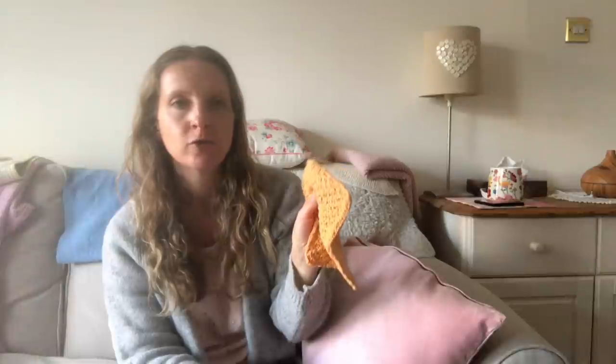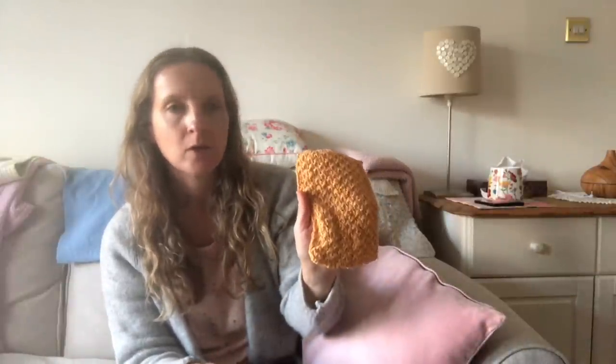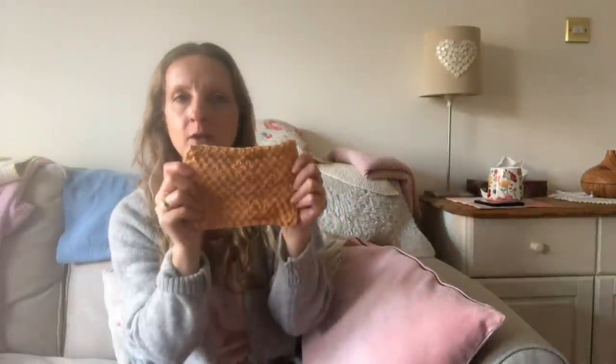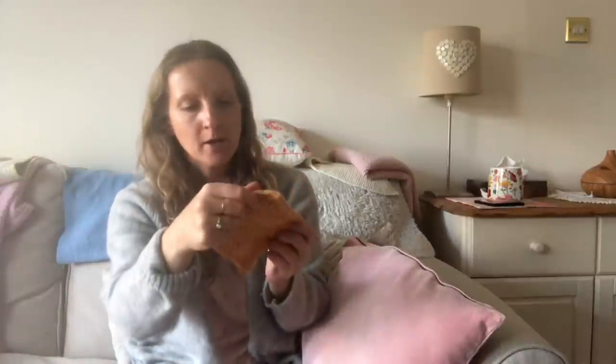I do have another cotton handmade crocheted one that I made, and I use that for my windows and the mirrors. They are the best thing ever for windows, but I just think if this was bigger, then, because you get it dirty, then you fold it over and you use another bit and then you fold it over. So if it was bigger, that would be even better.